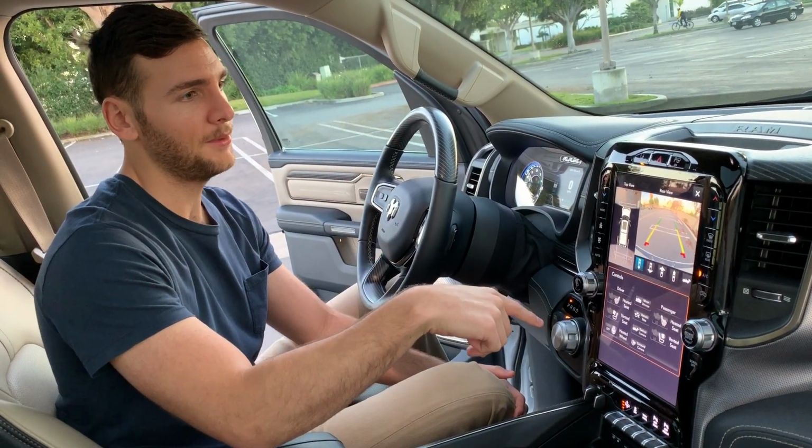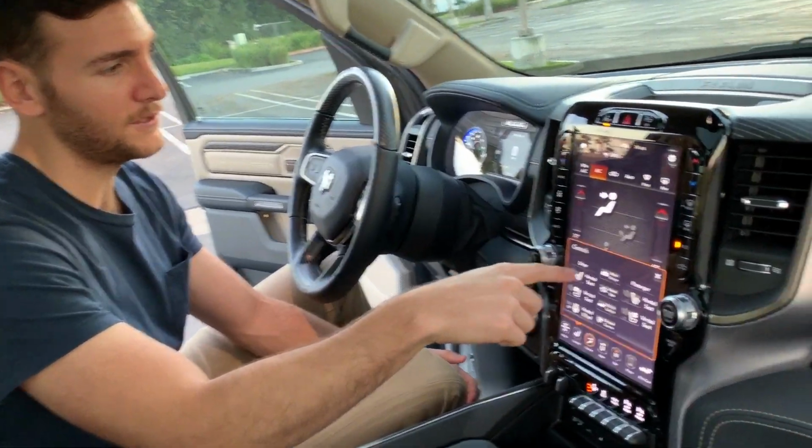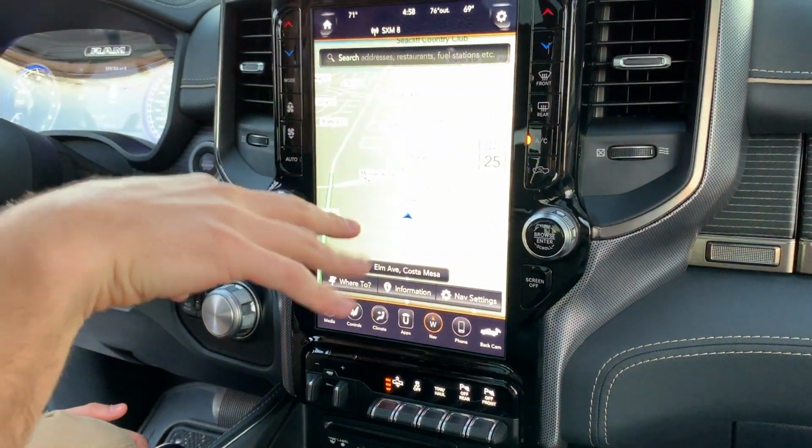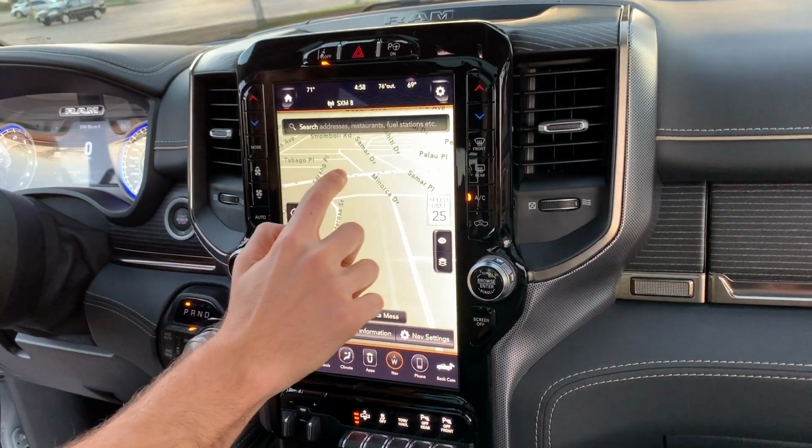More stuff on the tablet. It's really neat because it has these individual cell blocks. So you can have a full navigation screen with the pinch and zoom like a normal tablet.